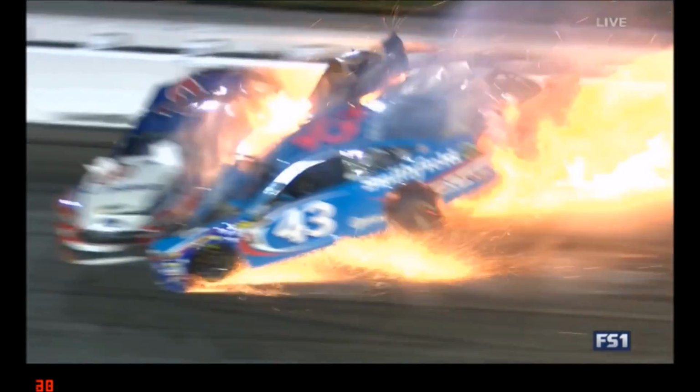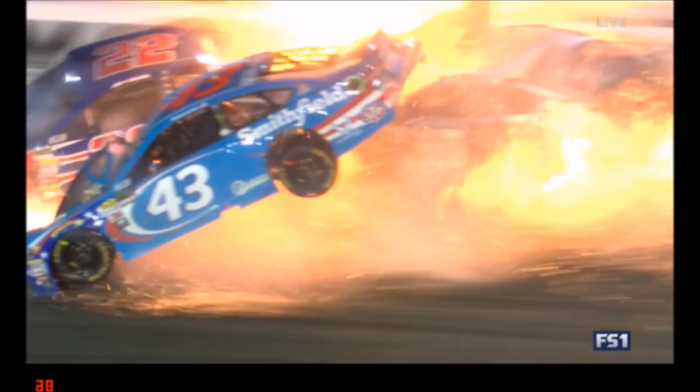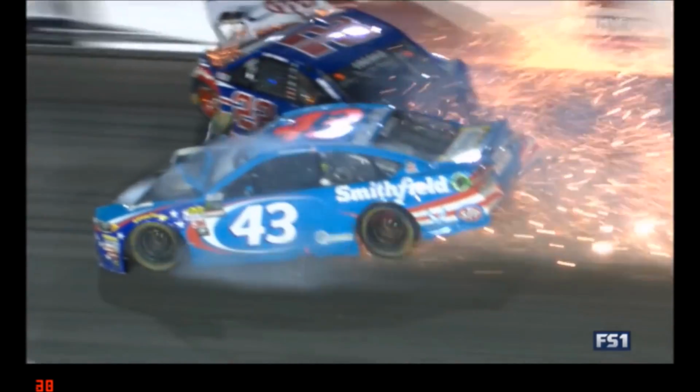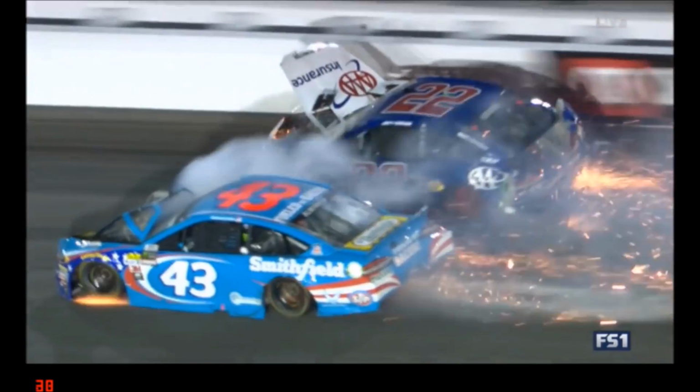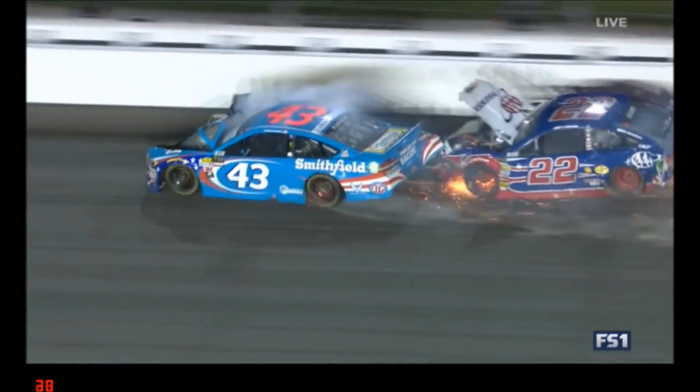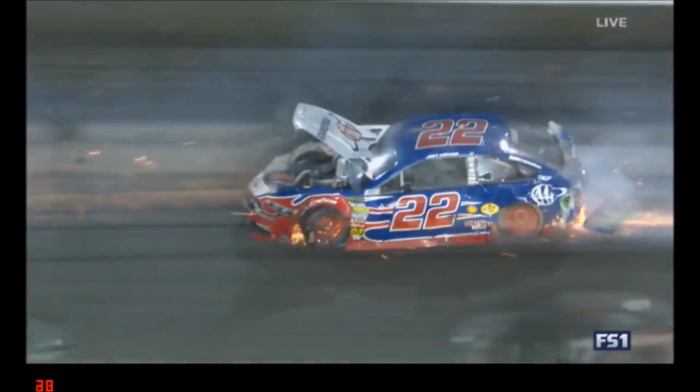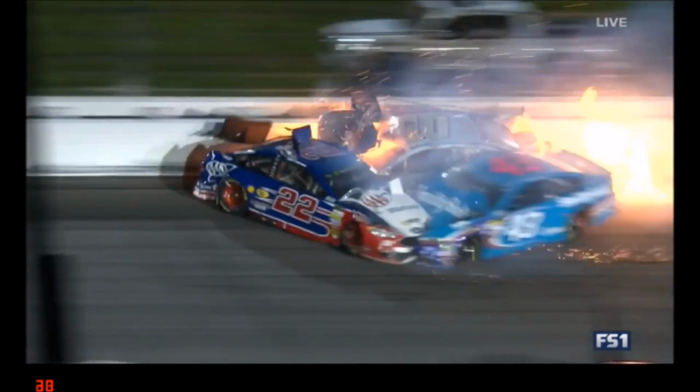Boy, this is huge right there. Look at that car come up off the ground. That's a heck of an impact. The rear axle, or the rear end housing, almost came out of that car, the 43. He must have thought those cars were going to come down the track. I'm not sure what he was thinking. That's big right there, but then what's that?